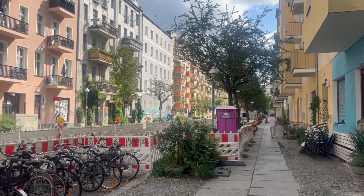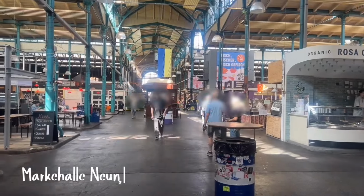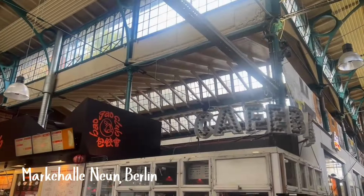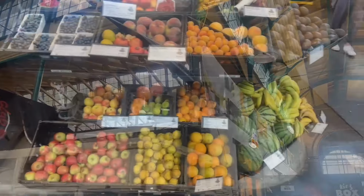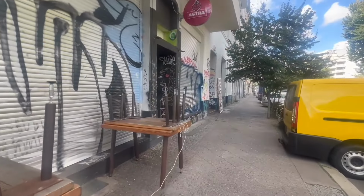After quite a long walk, we decided to go and try and find somewhere to eat for lunch, and we came across a lovely little market. However, it was mostly fresh fruit and vegetables and things to take home to cook, so we decided to keep walking to see what else we could find.